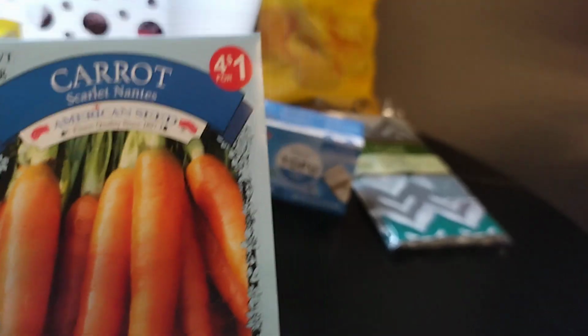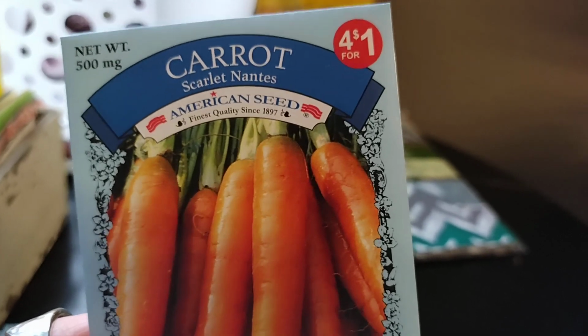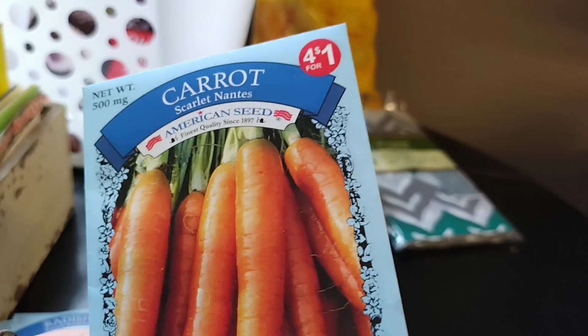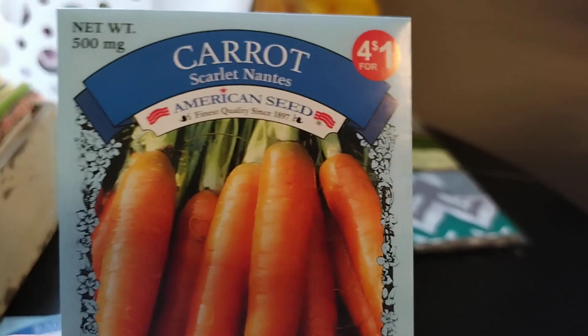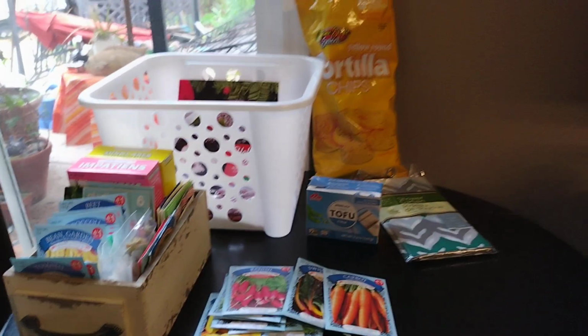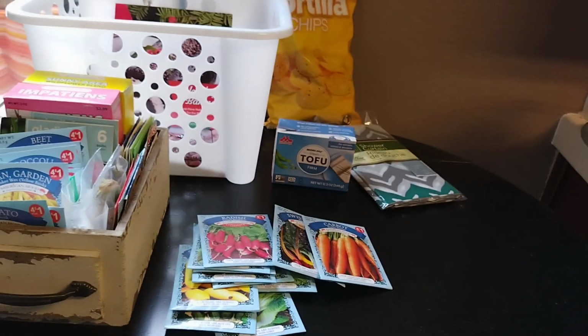But what I wanted to say too is this is the cheapest I have ever seen seeds since I was a kid, like in the late 70s. No, because in the late 70s, early 80s, they were 10 cents a package. And then I would say by like the 90s, they were $4 for $1, probably somewhere around there. So I'm so super excited. I can't even tell you. So that's it, you guys. I hope you enjoyed this little haul. This haul was like so meaningful to me. Super happy with what I got.